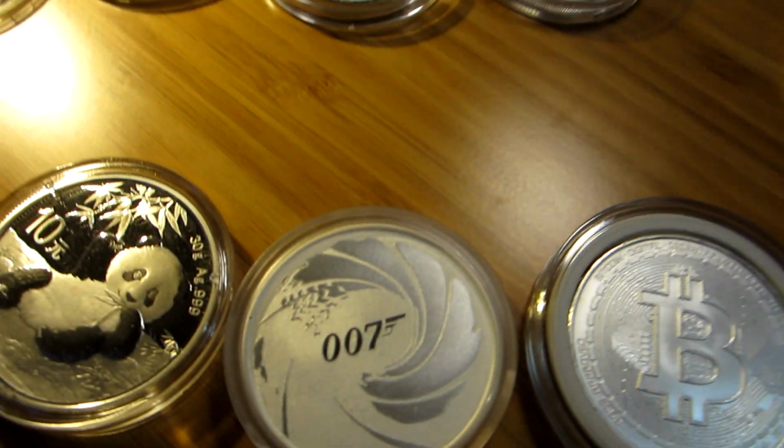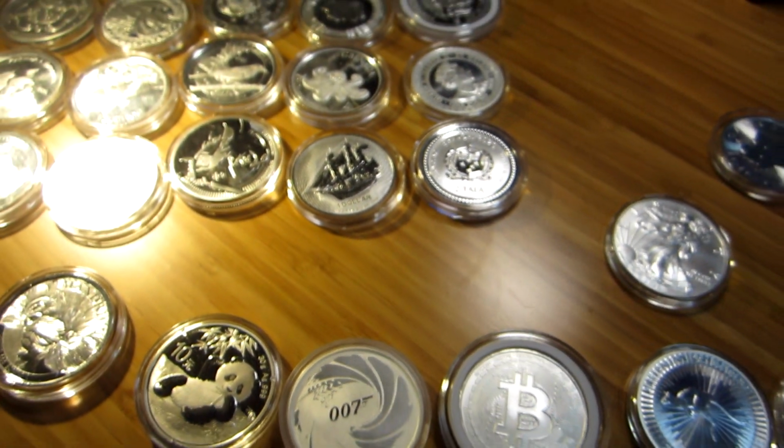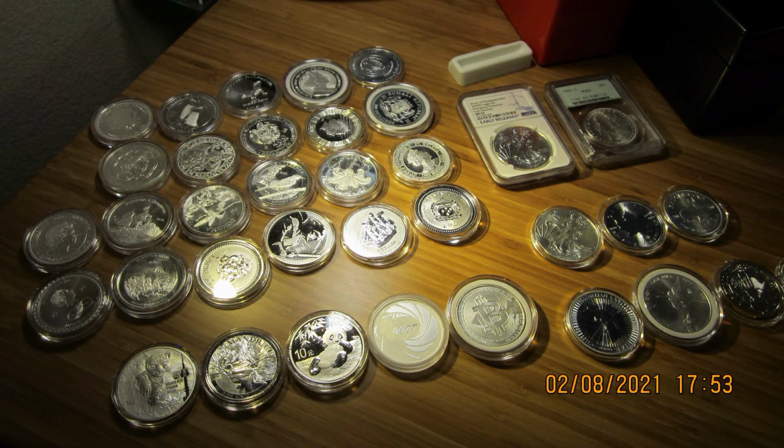So there you go. Basically, I've been totally surprised at how many countries do 1-ounce silver bullion coins. It's many more than I expected. Enjoy collecting, and I hope this was helpful to you.